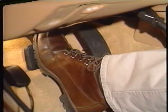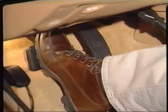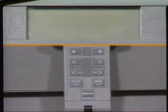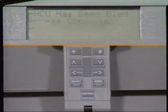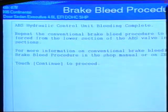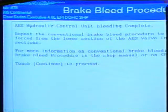The brake pedal will drop to the floor during this test procedure. The pendant then instructs us to release the brake pedal and touch Continue. This procedure is repeated a second time, after which the pendant will display that the hydraulic control unit has been bled. This SBDS screen also states that the ABS hydraulic control unit bleeding is complete.